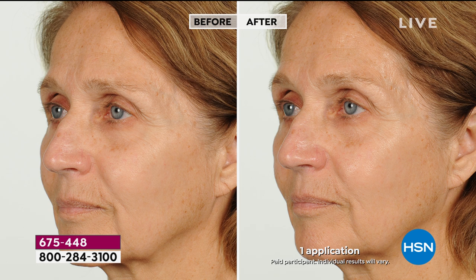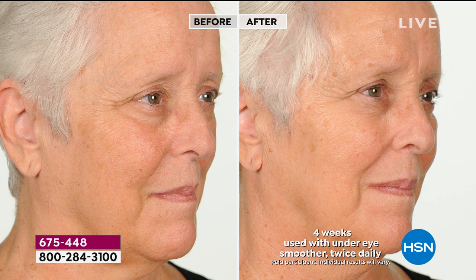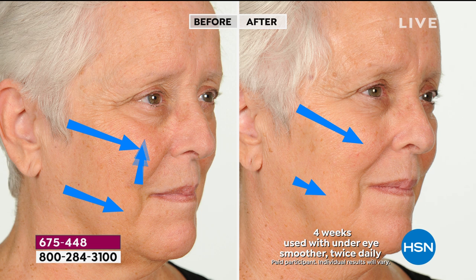Now, here's what's interesting. This is a month. Take a look at the heaviness here, the marionette line in the nasolabial fold. This is actually elevated. Oh, you're right. It's lifted. Look underneath the eye. That hollowness is gone, doctor. Take a look right there. And this is why this is absolutely incredible.